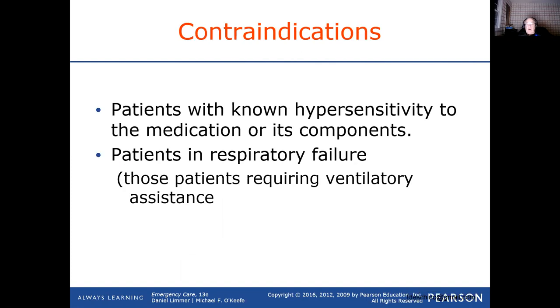Okay. Contraindication, when you would not give it. Hypersensitivity means allergies. So anybody who says they're allergic to albuterol or its components, you would not give it to them. Again, it's pretty hard to be allergic to albuterol, but I have had patients tell me they can't use albuterol. They have an allergic reaction when they have it, so you can't give it to them.